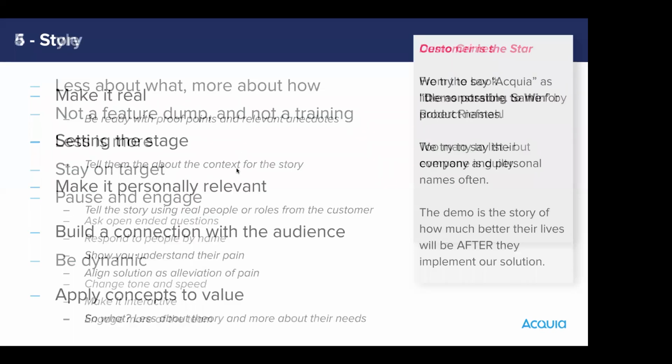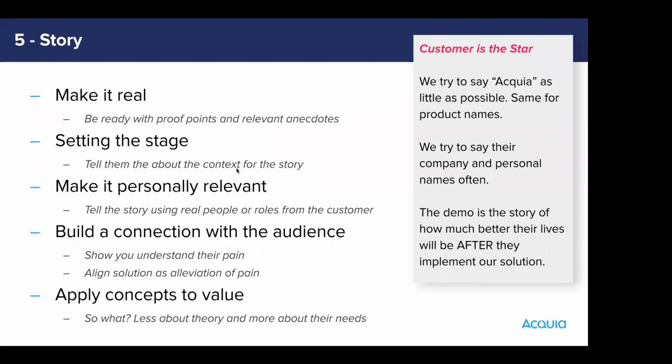So number 5, the last key point here, is the story. The story is so critically important. Human beings by nature respond to stories. We come from a long line of storytellers. Before we had anything written, all knowledge was passed from one generation to the next in the form of stories. Most of the most impactful teachers throughout all of history have been masters at telling the story.